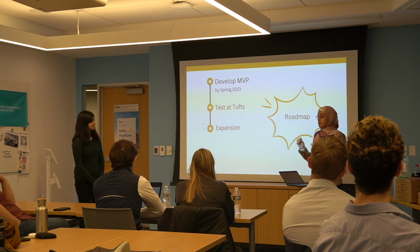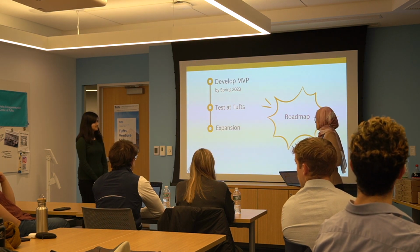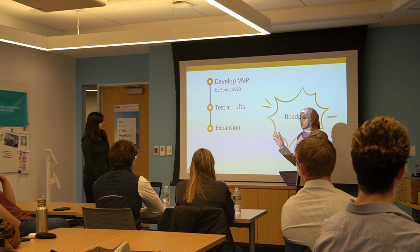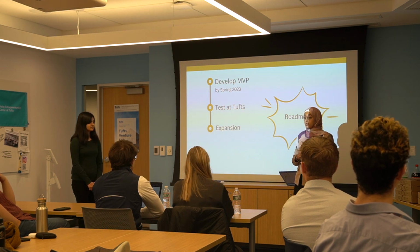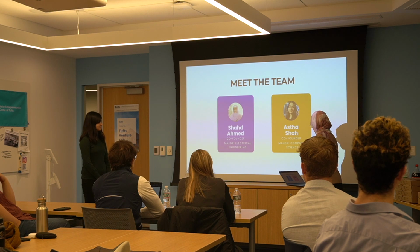Because we know how busy college students are, our ultimate goal is to have software that helps them not waste time and increase productivity. We are now working on developing an MVP. Then we will test it at Tufts and expand it to other colleges. It will not be limited to study spots; we also want to add features like gym spots or dining spots.